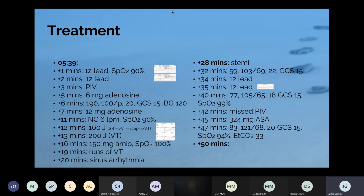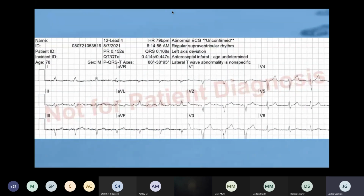He had runs of VTAC at 19 minutes, and at 20 minutes he converted into sinus arrhythmia. At 28 minutes after patient contact, they initiated transport and activated him as a STEMI alert. The next set of vital signs at 32 minutes showed his heart rate had decreased to 59 and his blood pressure was 103/69. His respiratory rate increased a little to 22, but his GCS stayed at 15. They repeated 12 leads at 34 and 35 minutes, and another set of vital signs showed persistent, stable condition. And this is the 12 lead after he received amiodarone.